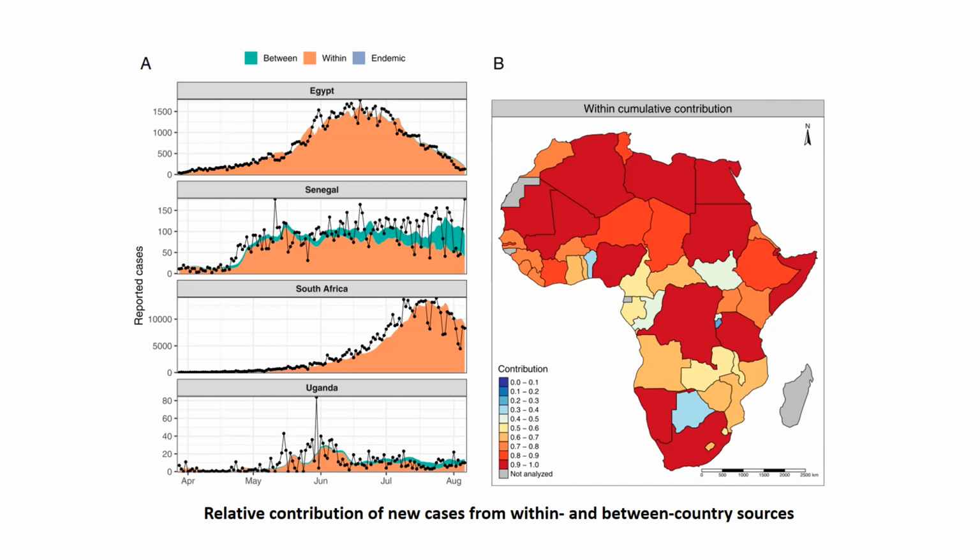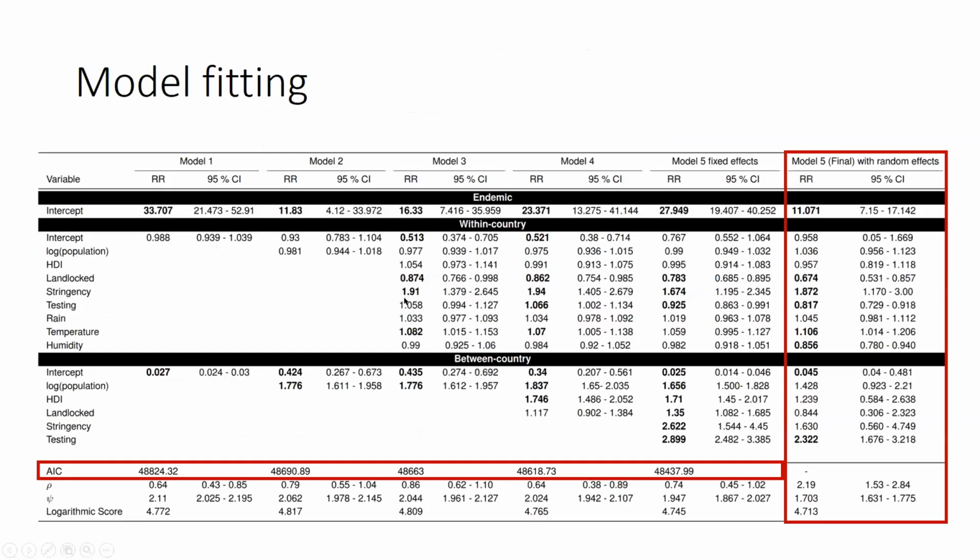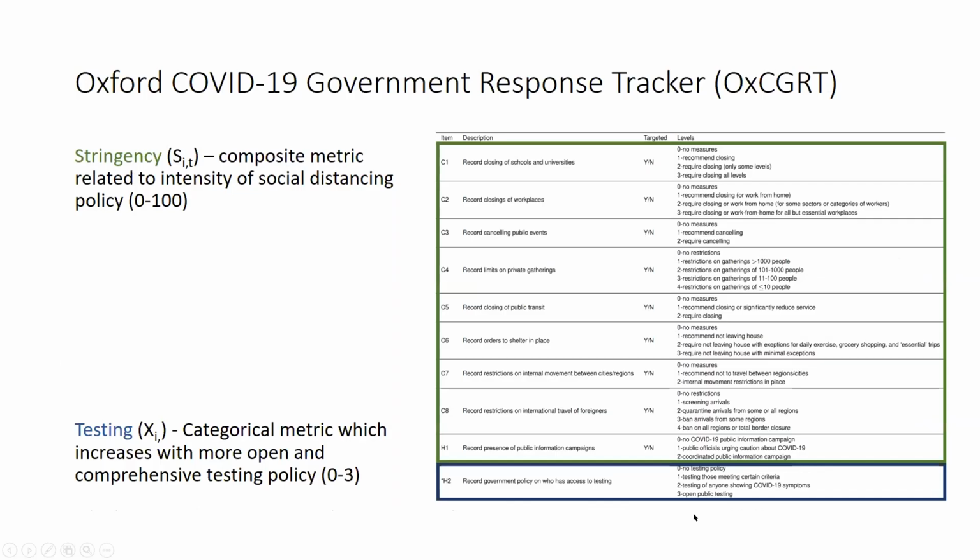It's very interesting. I just have a question about the stringency index. Is this about the stringency of the policy the government made, or is this the stringency degree the country implemented?